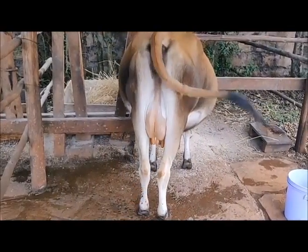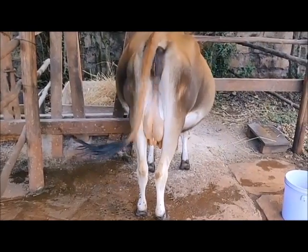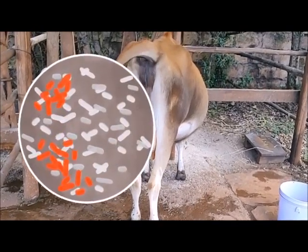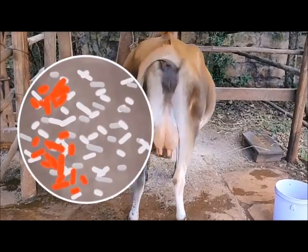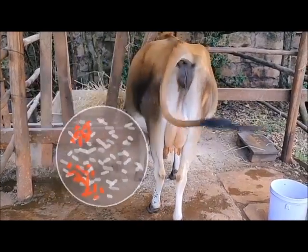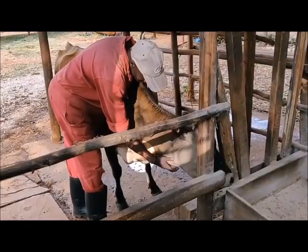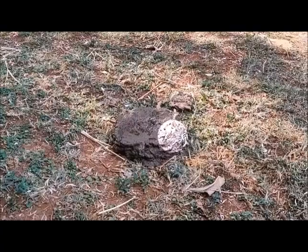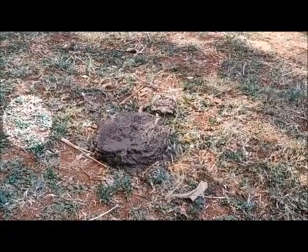So what are bacteria? Bacteria are far too small to see with our eyes, but when we magnify the cowshed floor, we see that bacteria are very tiny living things, some of which are harmful, but most are harmless. Bacteria are found everywhere, including on our hands and skin, on cow's skin, on the cow's tail, in cow dung and other animal droppings, in the soil, and so on.